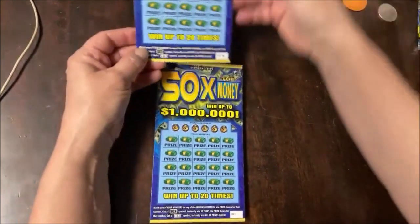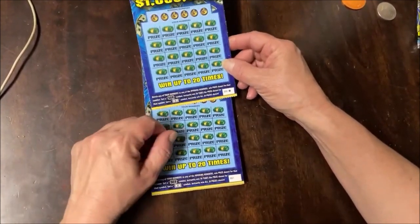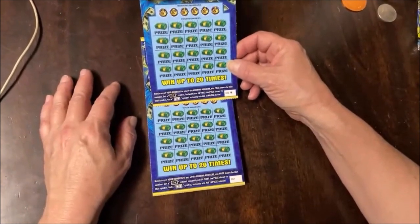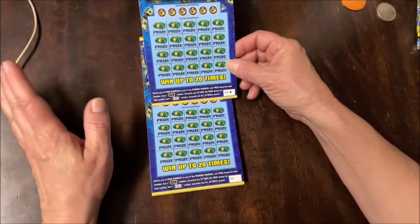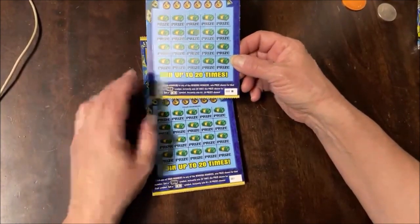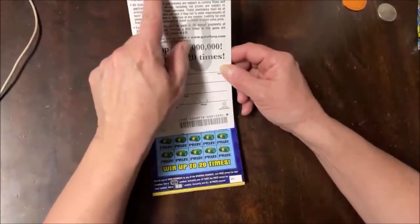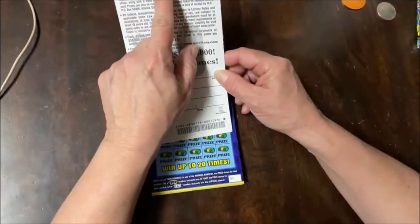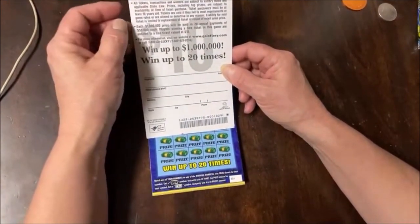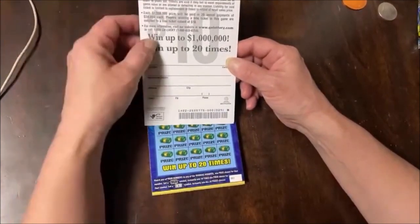Now, as you can see on the bottom, if I get a 50 times symbol, it says I win 50 times the prize. And if I get a bill symbol, I instantly win all the 20 prizes shown. And of course on the back, it gives you the odds. The overall odds are 1 in 3.29. So that's about 1 in every 4 tickets should be a winner.